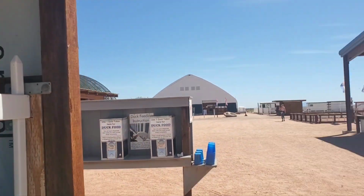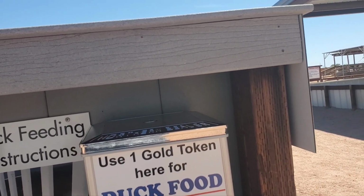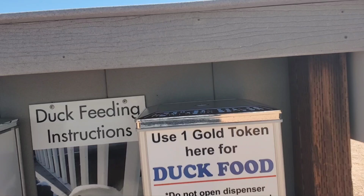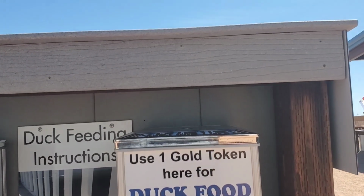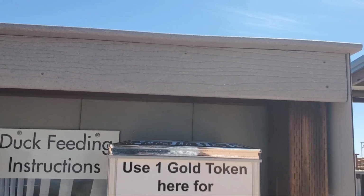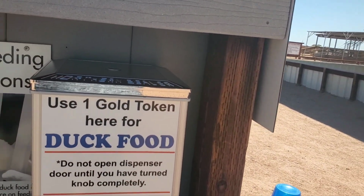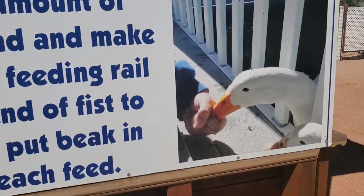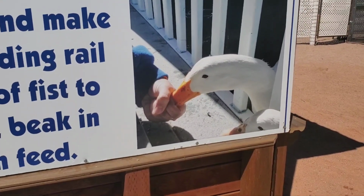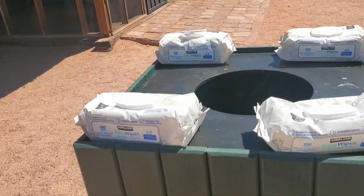Let me get the food. Place a small amount of duck food in hand and make a fist. Place on feeding rail and open up end of fist to allow duck to put beak into hand and reach feet. Oh, let me try. Oh, have you stolen my gold? I can't feed them now. I used all the gold at the other place. Okay, so this is how you are supposed to feed them. You make a fist and you open the fist and you feed it. When you are through, you clean your hands with baby wipes here, and you throw the used one here.